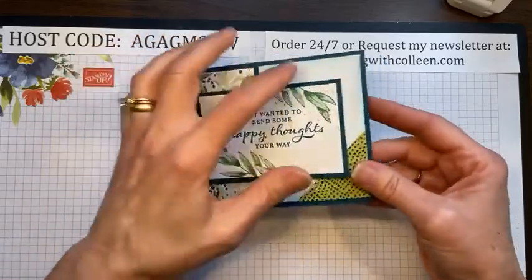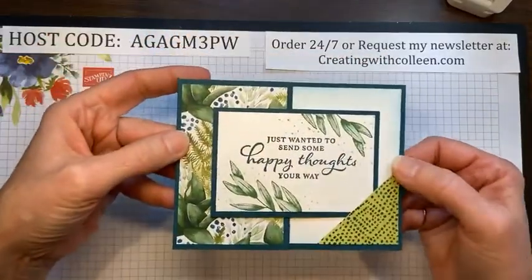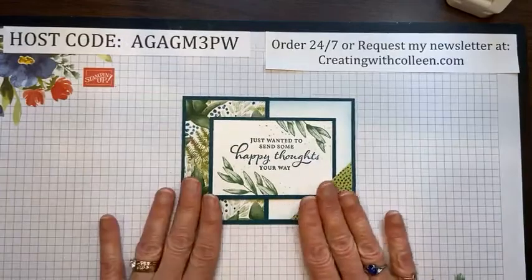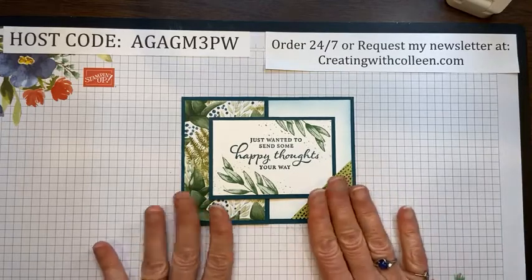So now, since I have that to close this, I just tuck it inside, and that's how you make a corner pocket card. Very, very simple.